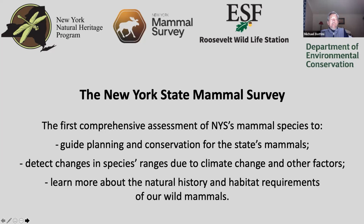So this is really key because the state manages our wildlife resources. And without knowing the distribution and relative abundance of some of these animals, you really can't do a good job of managing them. Also, with climate change, it's good to get some baseline information on the ranges of some of these animals in the state. And the last thing they mentioned, learning more about the natural history and habitat requirements of our wild mammals.